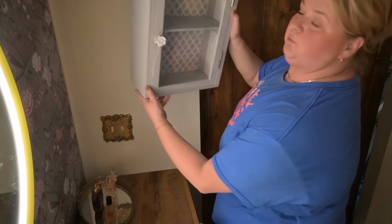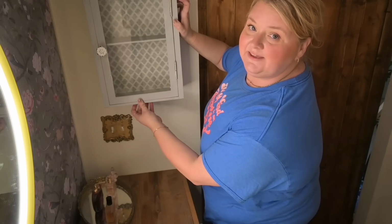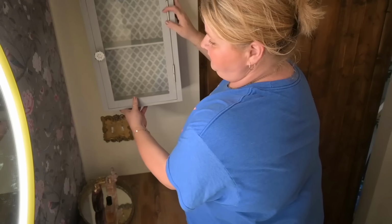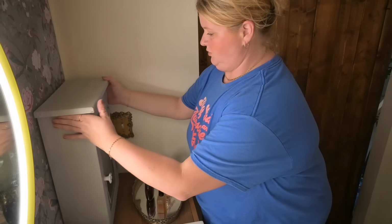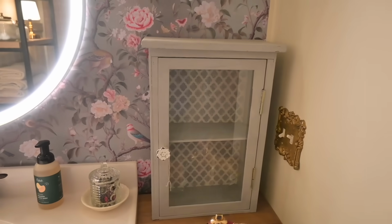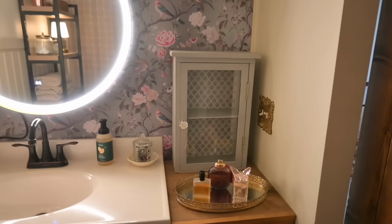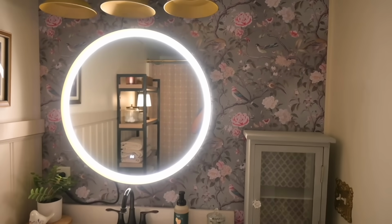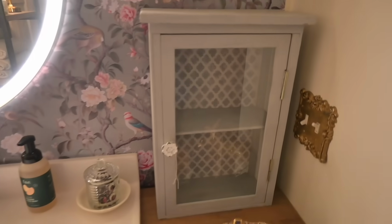All right, so if I put it over here on this wall, I don't feel like it looks right. I feel like it's sticking out too far from the wall, but I do think it would be cute right here. I would move this little tray somewhere else, but what do you guys think? If I painted it, put the wallpaper in there, do you think it looks good there or no? I'm kind of feeling like it might look a little out of place, but I definitely want to find a place to put it because I think it's so cute. I just don't know if it's gonna go there.